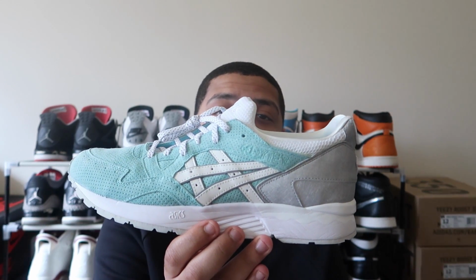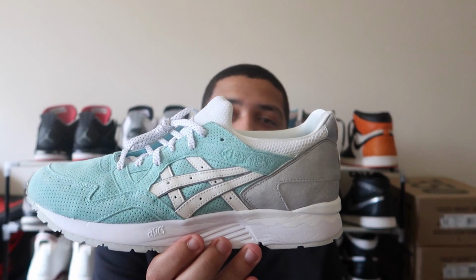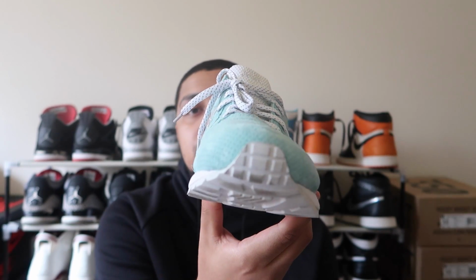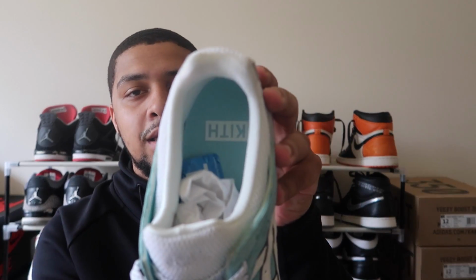So this is the Ronnie Fieg Tiffany ASICS. Now the black pair, I really like the black pair, but I like this pair more. I just feel like this blue pops more all the way around. Tiffany blue, Kith on the insole. This is one of my favorite pairs of ASICS, and I'm glad that I have it in the collection. I paid $95 for these.